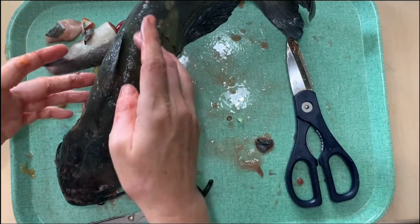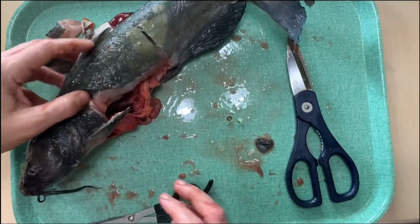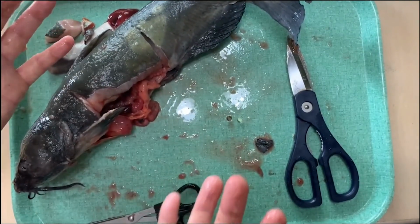That's all I have for our fish right here, but I hope you have a better understanding of how they work inside and out and some of their adaptations that help them be successful in nature.